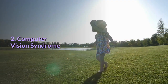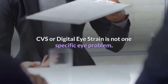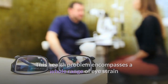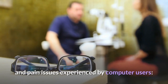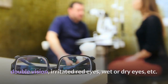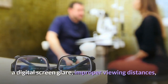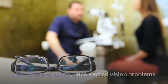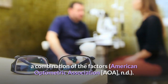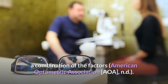2. Computer vision syndrome. CVS, or digital eye strain, is not one specific eye problem. This health problem encompasses a whole range of eye strain and pain issues experienced by computer users: double vision, irritated red eyes, wet or dry eyes, etc. The symptoms mentioned could be caused by poor lighting, digital screen glare, improper viewing distances, poor seating posture, uncorrected vision problems, or a combination of the factors. American Optometric Association (AOA/ND).